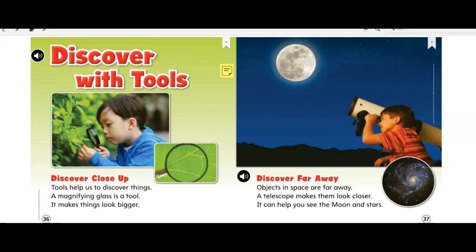So let's take a look at our second piece of informational text entitled Discover with Tools. Discover close up. Tools help us to discover things. A magnifying glass is a tool. It makes things look bigger. So this boy is looking at a leaf close up and he can see everything close up with his magnifying glass. Discover far away. Objects in space are far away. A telescope makes them look closer. It can help you see the moon and the stars. Look at that.